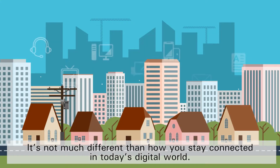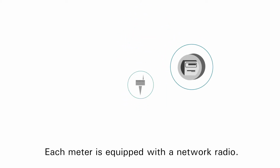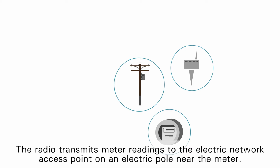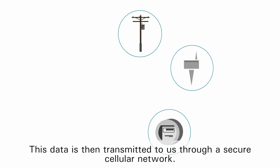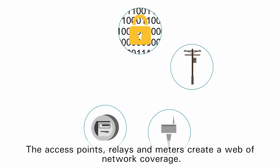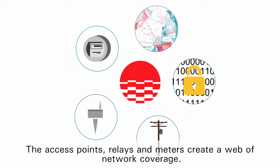It's not much different than how you stay connected in today's digital world. Each meter is equipped with a network radio. The radio transmits meter readings to the electric network access point on an electric pole near the meter. This data is then transmitted to us through a secure cellular network. The access points, relays, and meters create a web of network coverage.